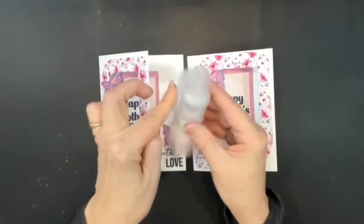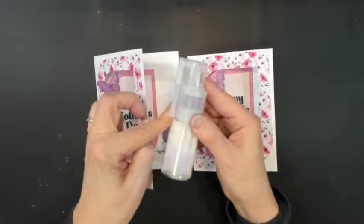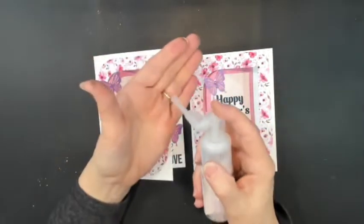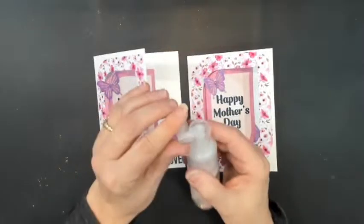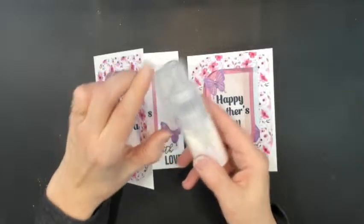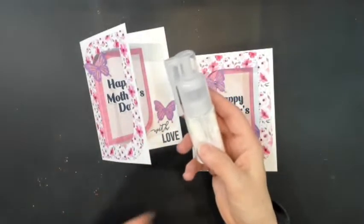When this nozzle is down, straight down, it's locked, so you can travel and it does not leak. Swing arm opens it. So when I puff, glitter comes out. So this is a handy tool when you're glittering a small item like the butterfly and you don't want to get the whole bowl of glitter out and everything.